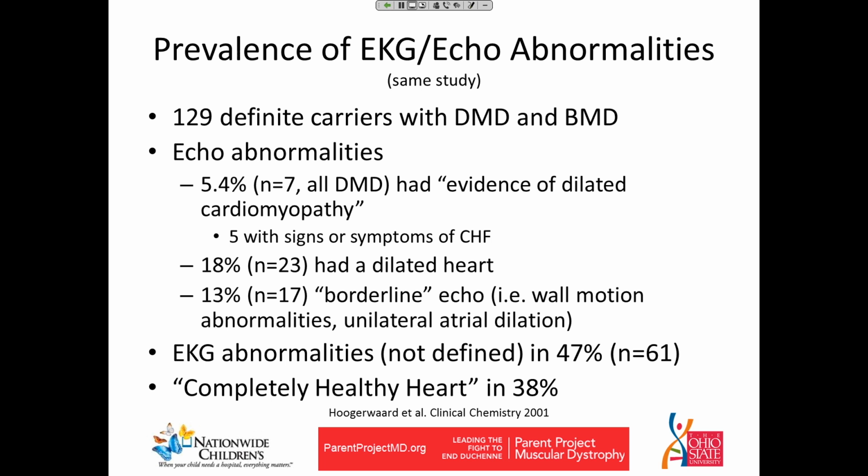EKGs were done, and abnormalities were found in about half. A completely healthy heart by their evaluation, so that would be cardiac enzymes, EKG, and echo, was seen in about 40% of the patients in this study.